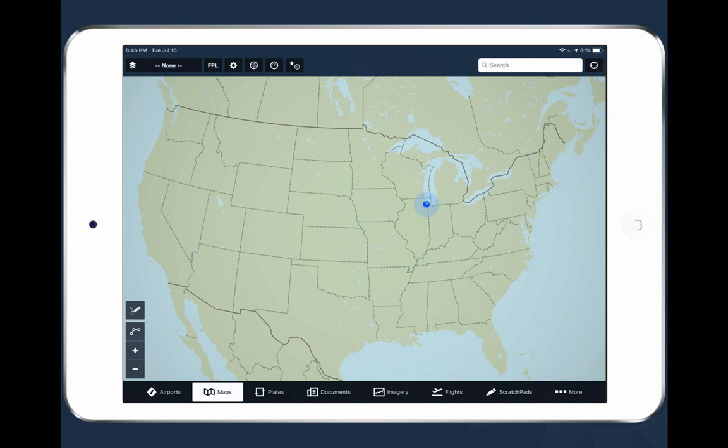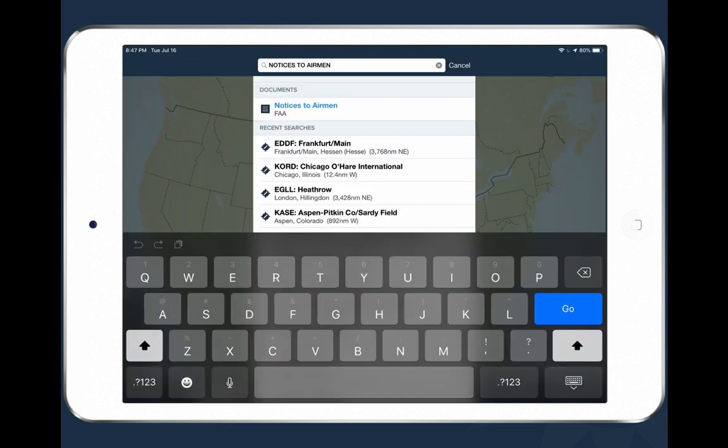Also, you can always search for a document by tapping on the search field in ForeFlight. One of the nice things about searching for information in the app is you can search for any type of information you want from any view. So for example, you can open up a procedure from the maps view. You can look at airport information from the plates view. It doesn't matter where you search. Just start typing what you want and ForeFlight will give you suggestions. But we've added documents to search. So if you're trying to find a specific document, you can type the name of the document into the search box and then select it from the menu to open it up.